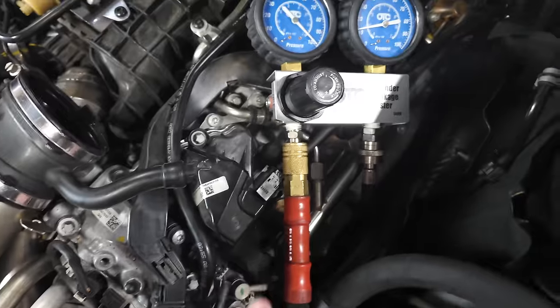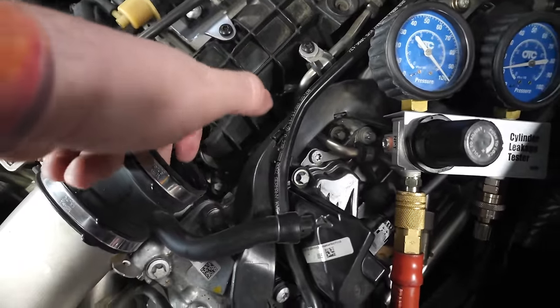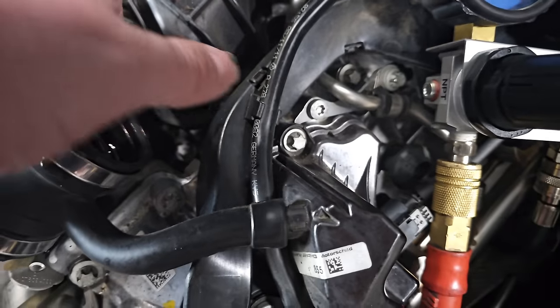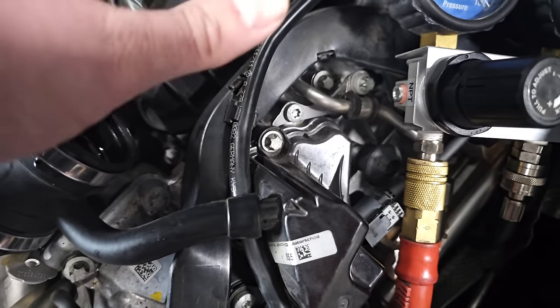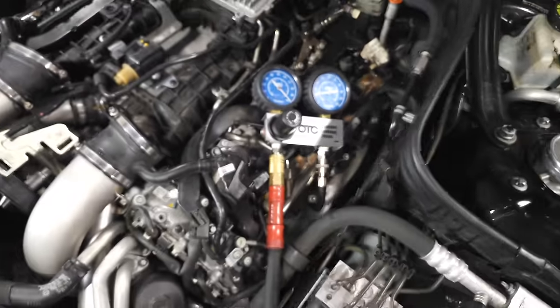I can feel it. There's a little PCV thing off the valve cover here, and this hose, I can feel it coming. I don't know if you can hear that. But that's it. That cylinder is done.